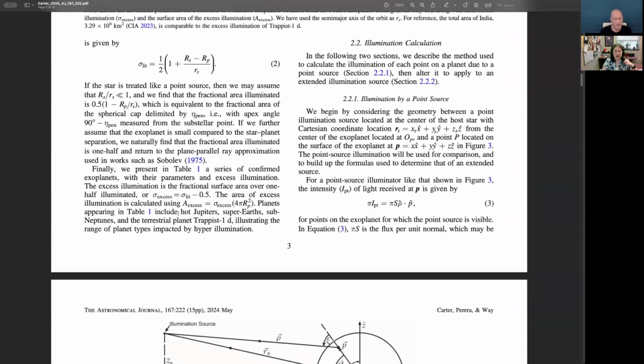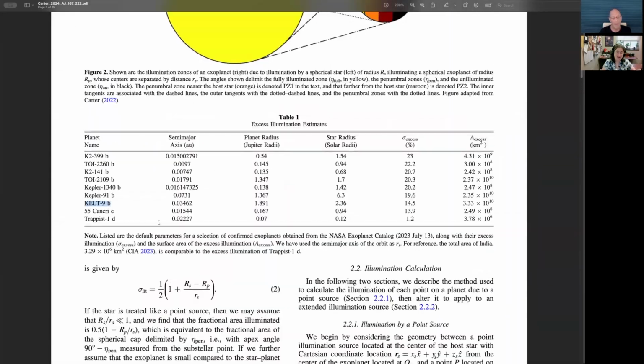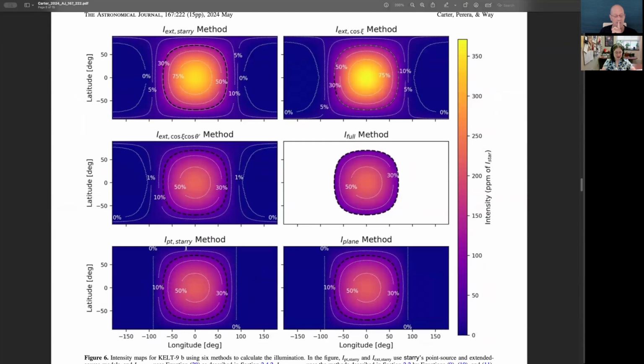It doesn't have the most excess, but it has a very large fully illuminated zone compared to some other planets. I don't think I listed that size anywhere, but it's something one could calculate using something similar to equation 2. Actually, it doesn't change too much from that. The fully illuminated zone has a 1/2, and then in parentheses it's 1 minus something involving those same terms, but I don't remember the combinations right now. That's simple enough one could do offline. So that's some geometry. There's Kelt 9.